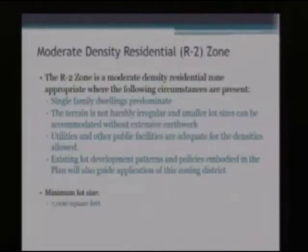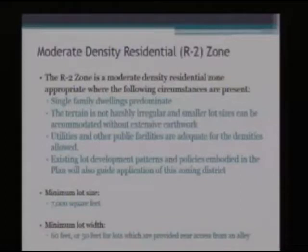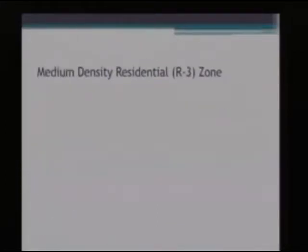Minimum lot size, 7,000 square feet. Minimum lot width is 60 feet, or 50 feet in circumstances where there's a rear alley, which we don't have any of in this case, so it'd be 60 feet for the minimum lot width.